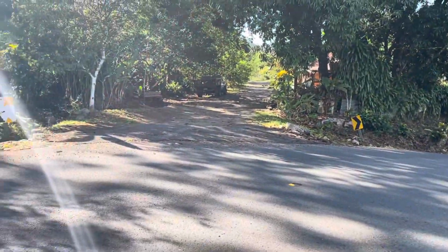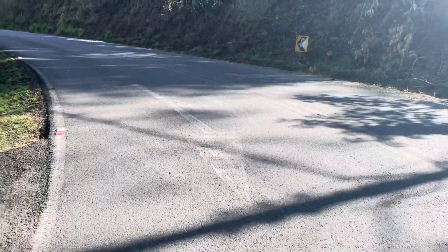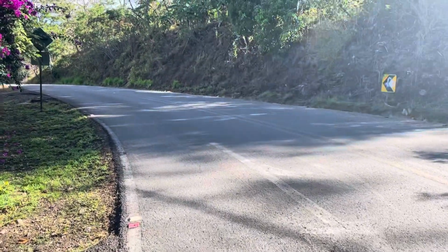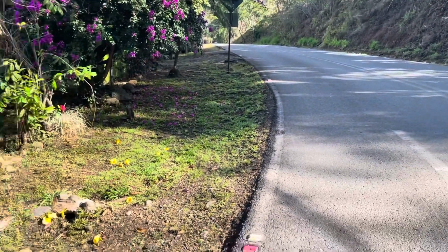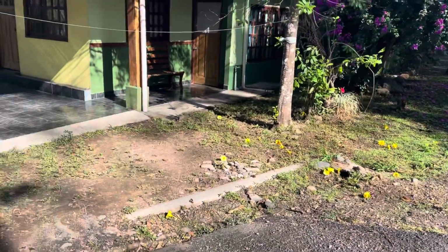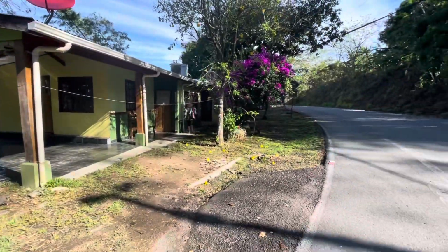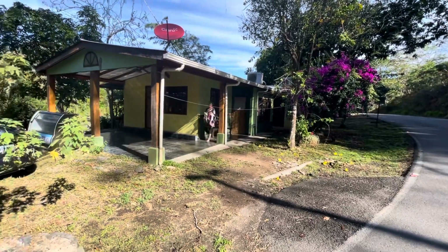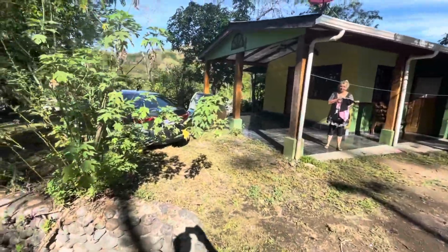Okay, so we stayed on Route 606. That's the route that goes up all the way to Monteverde. We were actually expecting a quiet little cottage up in the mountains, not realizing that this place where we stayed last night is right on the road here. You can see it's right next to the road. And there we have my girl hanging some washing today.